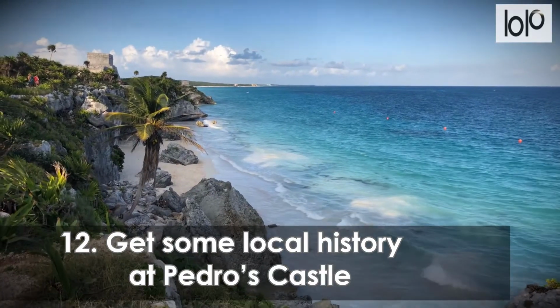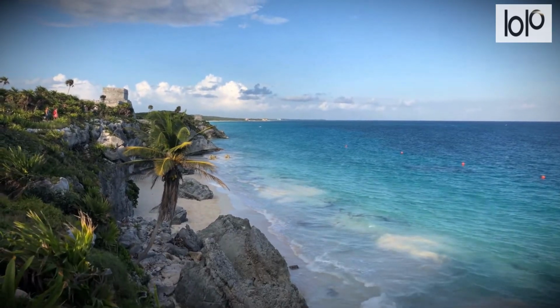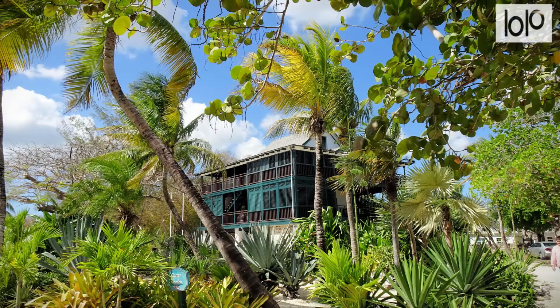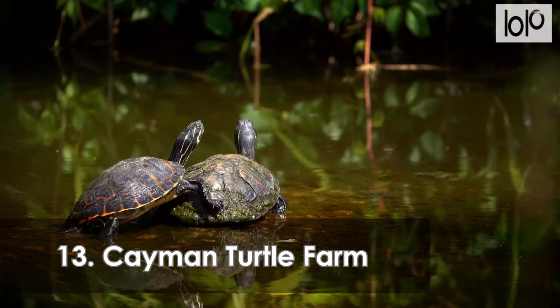Number 12, Get some local history at Pedro's Castle. Believe it or not, this charming manor house, set midway between Bodden Town and Georgetown on the southern edges of Grand Cayman, is actually the oldest extant building on the entire Cayman archipelago. That makes it a prime place to come for a fix of local history, especially considering its prestigious National Historic Site status.